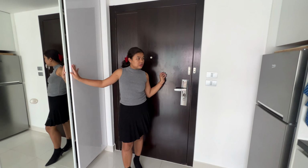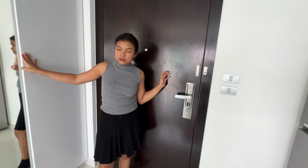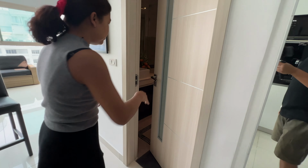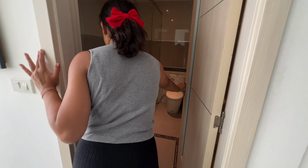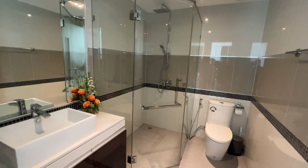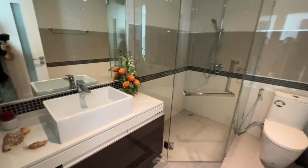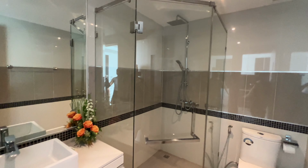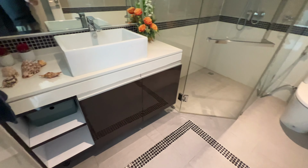And then here's your front door right behind you. This is where you enter the unit. And then to the right here, we have the guest bathroom. Check it out. Oh, it's a big shower. It's huge. Sink, toilet, giant shower. That's all you need. Nice.